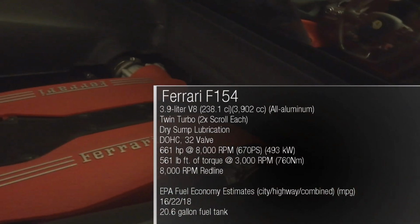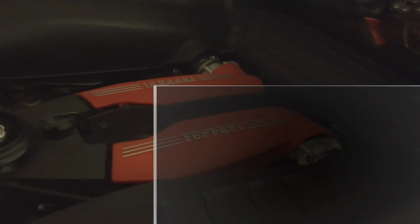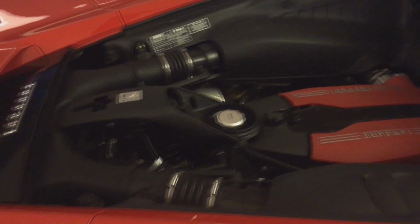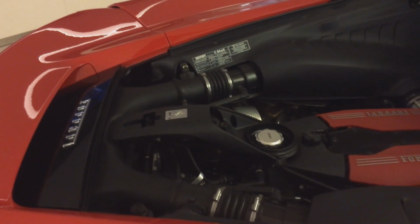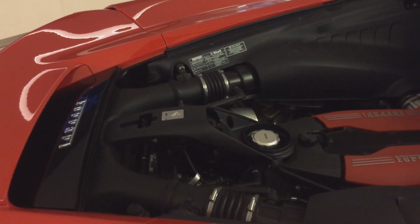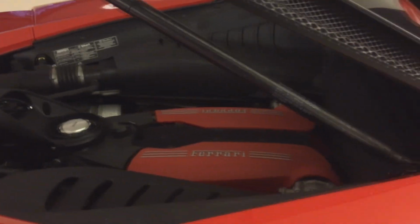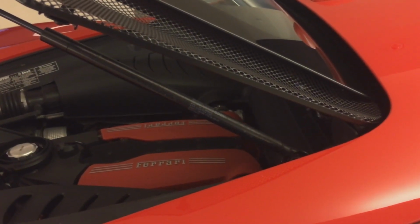The turbos are actually made out of titanium aluminide to reduce inertia and resist high temperatures. It also has a feature called variable torque management, which progressively delivers torque across the rev range, and it's dependent on which gear the car is in. In fact, its 561 pound-feet of torque isn't available until 7th gear. This is in order to make it feel naturally aspirated, yet still powerful.